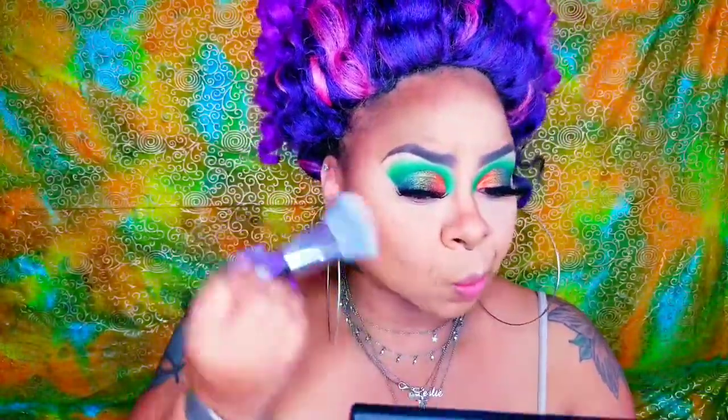And I'm actually going to be using my Motor Studio Roller Lang Nickel Brush. Oh, guys, this is a nice bronzer.